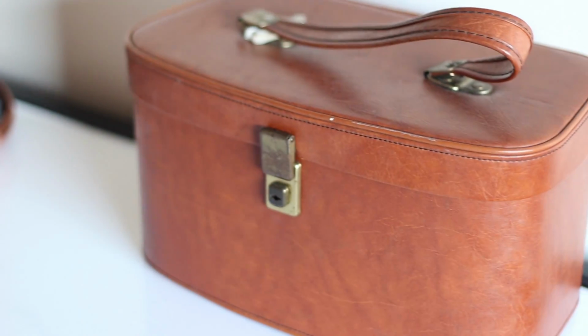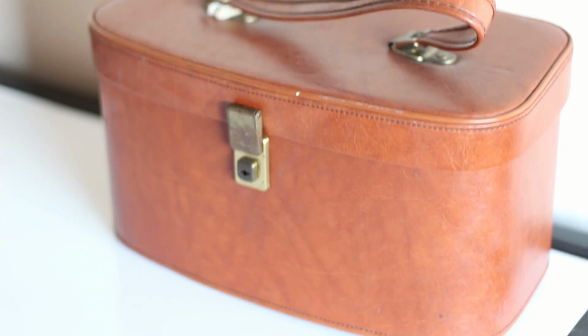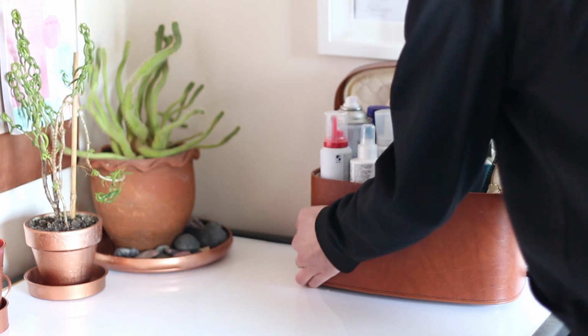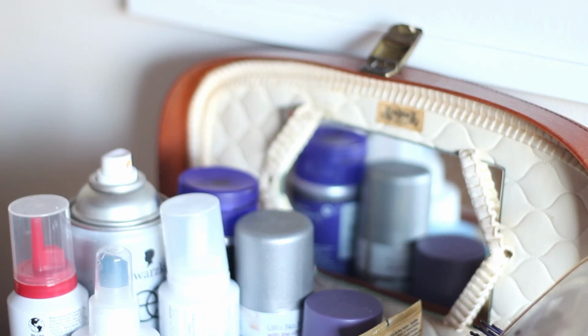And then the last thing isn't really a DIY, but I really wanted to include it because I'm so in love with it. It is this vintage makeup case that I got from a secondhand store, and I was looking for some kind of way to store all my hair products because I have a lot and they were just literally all over my bedroom, all over the floor. It was really messy. So I've just put them all in this makeup case. I love the vintage feel of it. I think it's way more me than any old boring container from Kmart. So I would definitely recommend hunting around in your local thrift stores if you're looking to Pinterest up your bedroom.